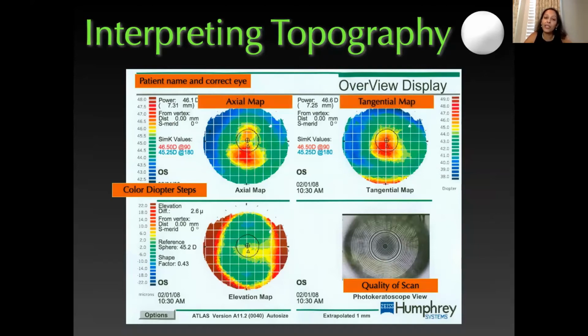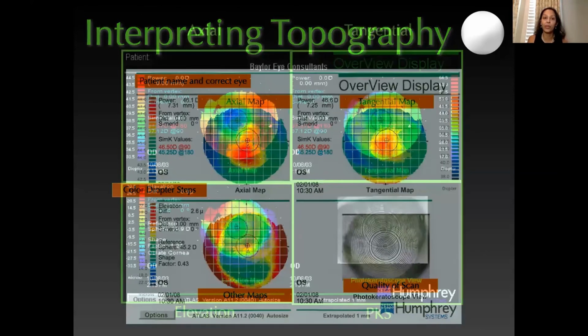You want to look at the axial map, which here shows that astigmatism centrally that looks a little bit irregular, a bit of an asymmetric bow tie with some inferior steepening. And the tangential map on the right gives you a little bit more noise centrally, but does confirm that astigmatism centrally, but also some peripheral flattening. And then you can choose what you want to do with that bottom left map. For these examples, it shows the elevation map, but there are a lot of other options available as well.